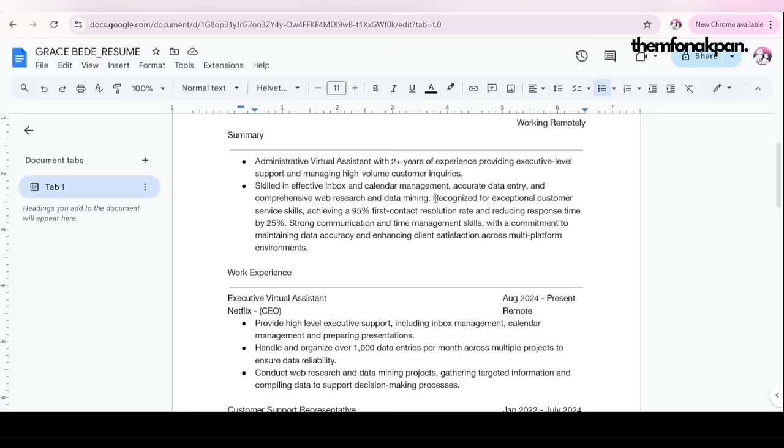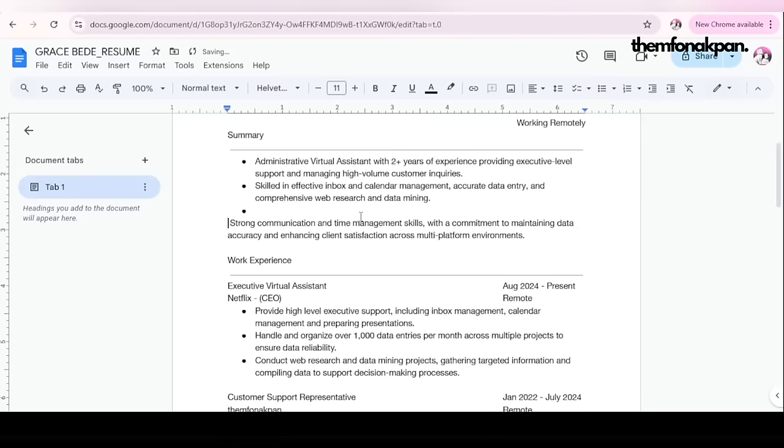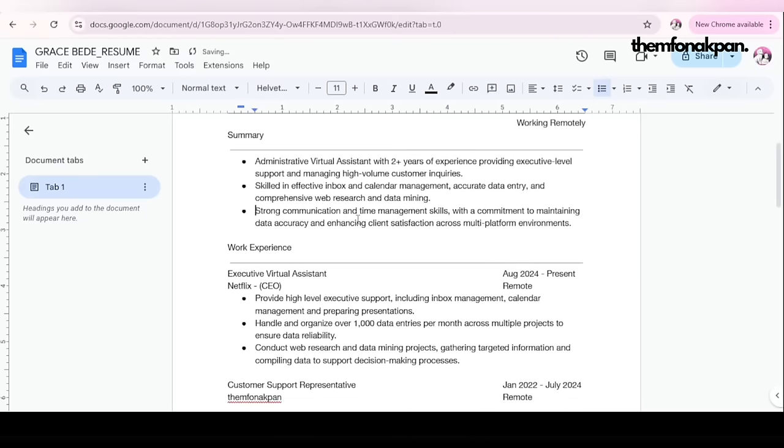Okay, so the next thing we're going to do is to bring this down. Delete this. You see why I always tell you to go through it. Okay, strong communication and time management skills with a commitment to maintaining data accuracy and enhancing customer satisfaction across multiple platforms. Okay, I think this is a keyword as well from the job description. And boom, we're done. As I said earlier, you can just leave this the way it is, like this.